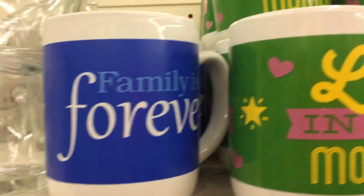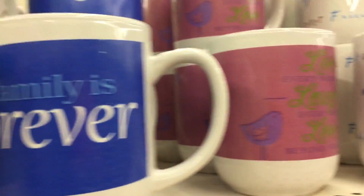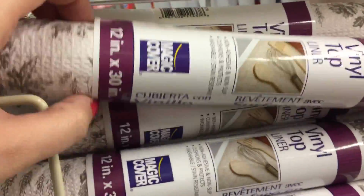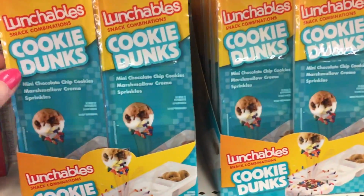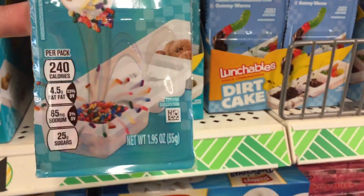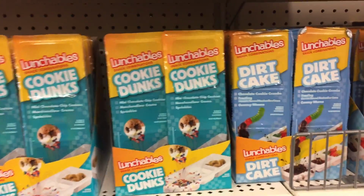And then cute little mugs for teachers. Those are cool. Dollar shelf liners. Those are cute too. I really like the black one better. But these are the surface ones. Those are nice. Okay, I just saw these at Target. Mini chocolate chip cookies and cream. We're not gonna get those, but you guys might be looking for those out there for a buck.